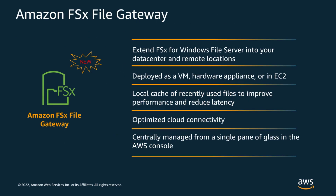Enter Amazon FSx File Gateway. This is a service that allows you to extend FSx for Windows File Server into your on-premises data center and your remote locations. It's deployed as a VM or as a standalone hardware appliance, or even on EC2 if you wanted to go cross-region. It's a local cache of recently used files that helps to improve performance and reduce latency on the user I/O side. And then on the back end, there are a lot of network optimizations so that you can minimize the amount of connectivity you need in order to access the cloud infrastructure.